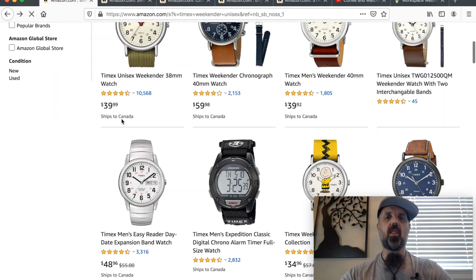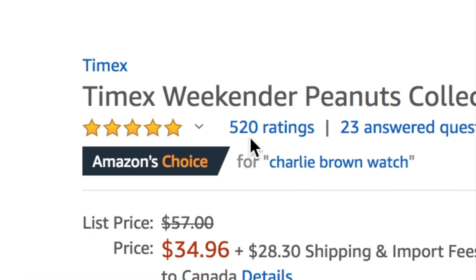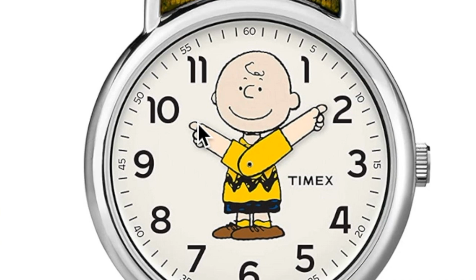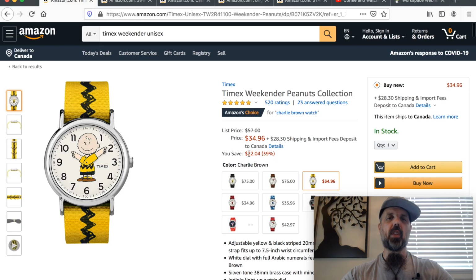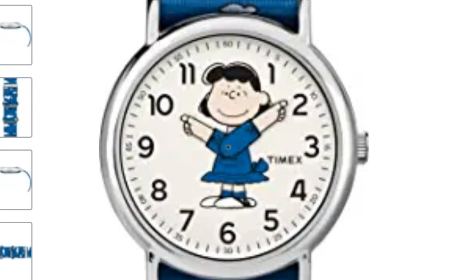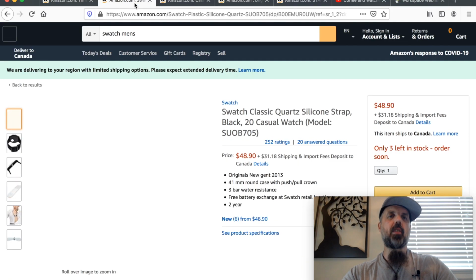As I say, a lot of other Timex watches, Snoopy, Peanuts, $34. It's got 525 five-star reviews. The hour and minute hands are very cool because it's actually Charlie Brown's hands. Cool NATO strap, and it also comes in the other Peanuts characters. So how can you go wrong for 35 bucks? Great, great, great watch. Now, moving on to our second watch.